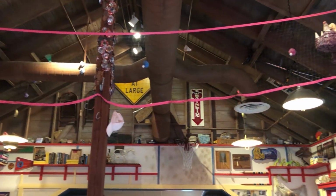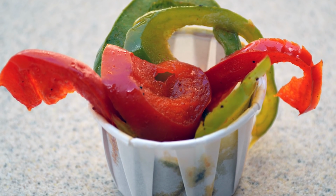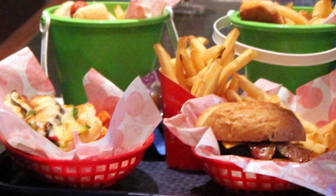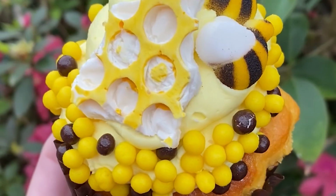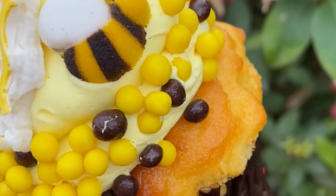Lots of indoor seating here. Another spot with a toppings bar, so cheese, pickles, onions, the whole 9 yards. And this is a great spot if you have a picky eater in your group, or if you're looking for hamburgers, chicken nuggets, chili cheese fries, the standards. This is also one of the best places at Disney World to find mega delicious new cupcakes.